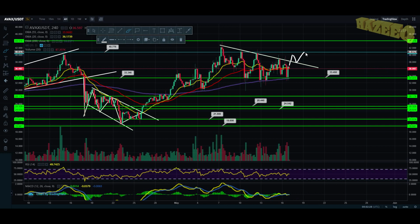Perhaps get rejected off of this level, come back down a bit, come back up, retest, and that would be healthy. If we were to break down, we can absolutely come back down and perhaps retest the 200 EMA, which is the purple line. You can buy back in at $35. Perhaps it would be somewhere around that price. But I do recommend always buying the retests of support and the retests of EMAs. So yeah, keep that in mind.